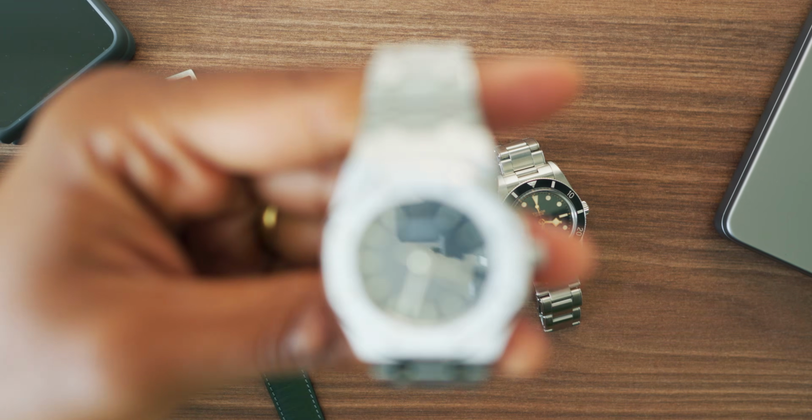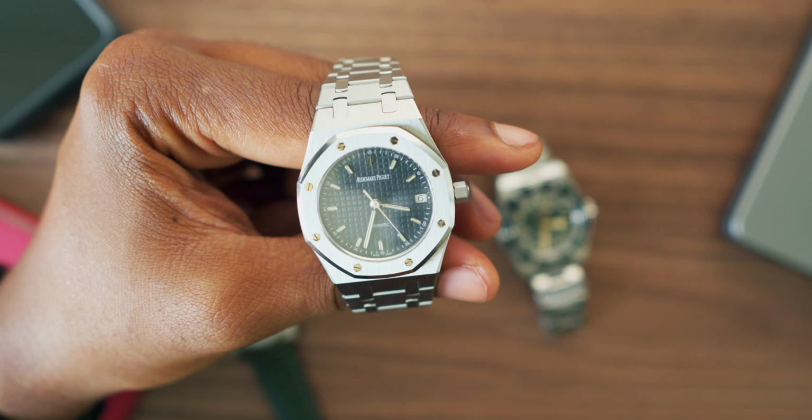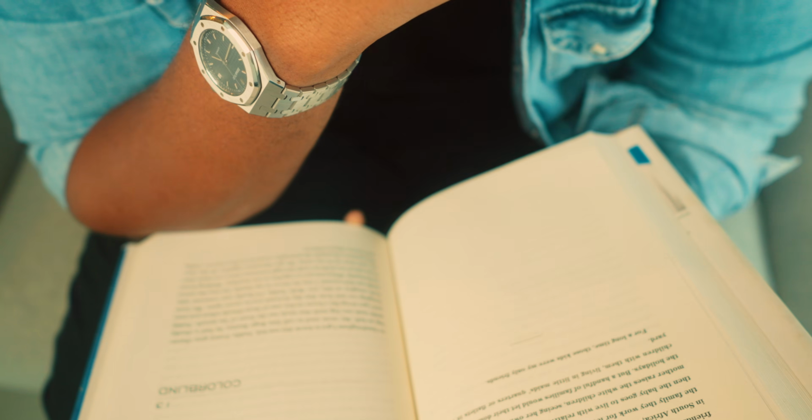But let me tell you something, no doubt this is in tip-top shape. It was polished, that's correct, and I feel like the polishing even made it feel better on the wrist. I don't know what the retail was for this AP back in the day, but it's going for $29,000 now.